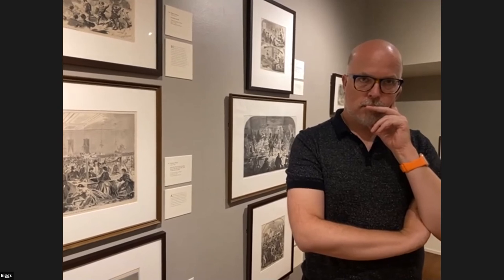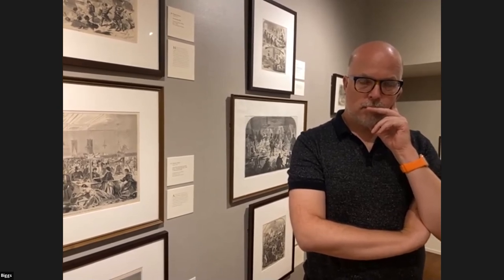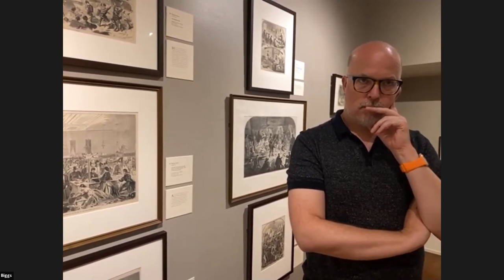Earlier, you mentioned that the worker scene was one of your favorites, the tree grafting scene. Now, I know Winslow Homer often used photographs for inspiration or would model them after people. Do we have any of those photographs or preliminary sketches in this exhibition?